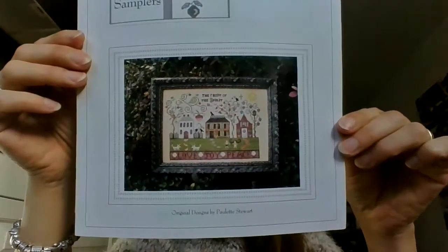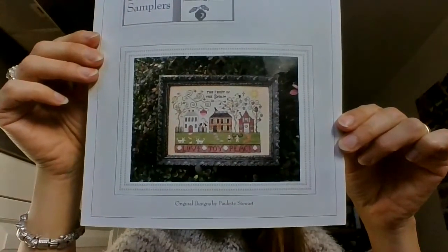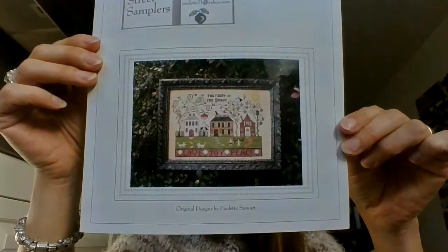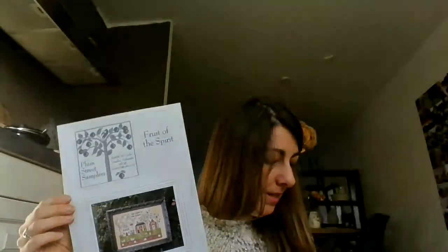So that's one WIP. Then I have Fruit of the Spirit by Plum Street Samplers. I fell in love with this pattern because of the lyrics, the lines. The fruit of the spirit is love, joy, and peace, which of course is so true, especially in these times. You can all use love, joy, and peace. So this is the pattern, and what I think is nice about it is it's small and a lot is happening. It's really detailed, especially the houses and the windows, and so I want to stitch this, but I'm not doing it.